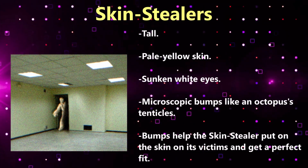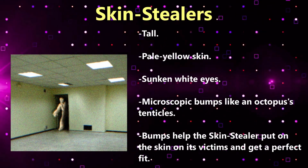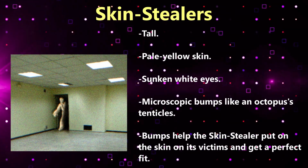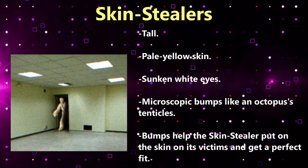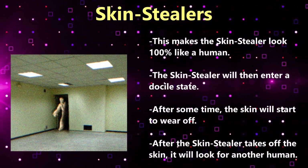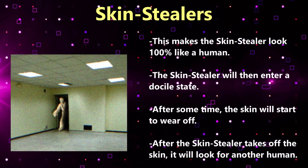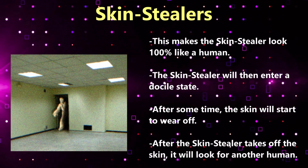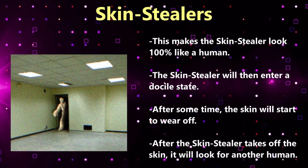They take the form of tall, pale yellow creatures with sunken white eyes. Their flesh is covered with microscopic bumps that act similar to those suction cup things on the tentacles of an octopus. These bumps help the skin stealers put on the skin of their prey and get a perfect fit. This makes skin stealers look identical to a human being. This causes the skin stealer to enter a docile state, that is, until the skin starts to wear off, and the skin stealer will take off the skin, making it start to look for another human to hunt.